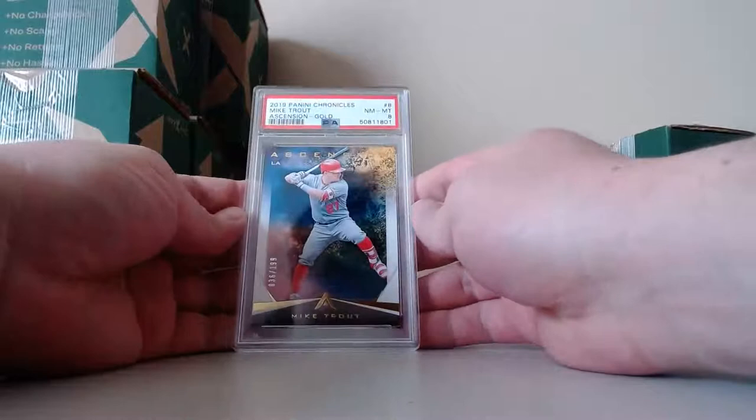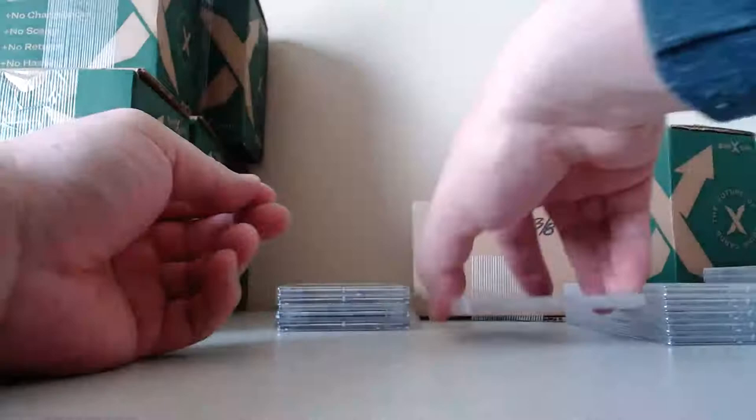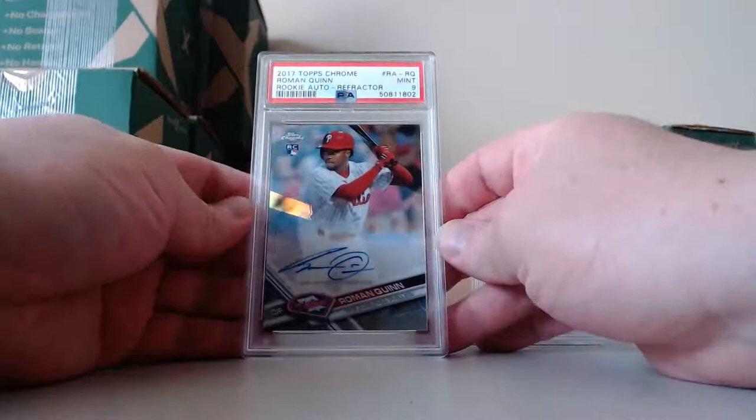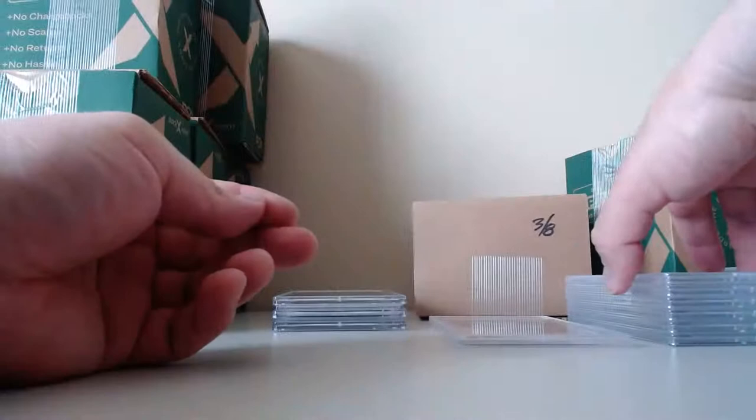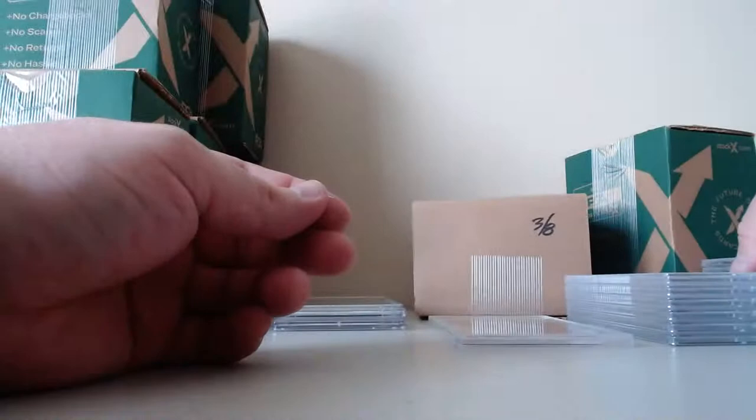Topps Chronicles. The serial numbered Mike Trout. Yeah, 8 out of 10. Definitely has some nicks in the corner. Not a surprise there. All right, we got another autograph. Our Roman Quinn refractor. 9 out of 10, not bad. Okay. Ronald Acuna Jr., 150th anniversary. 10 out of 10.